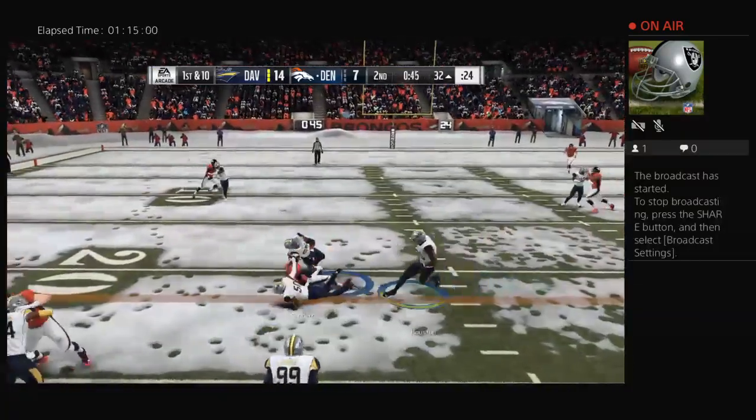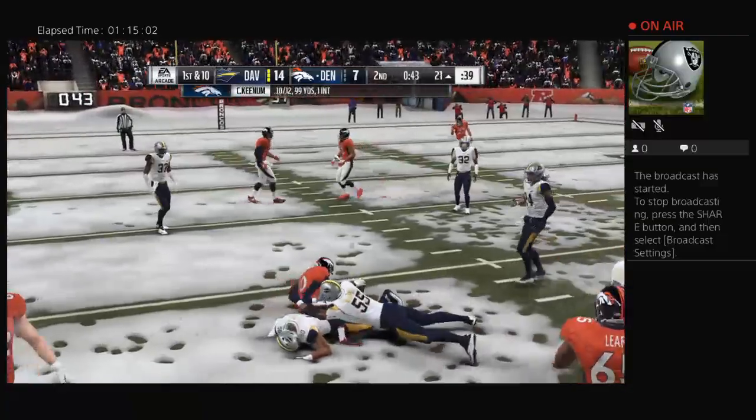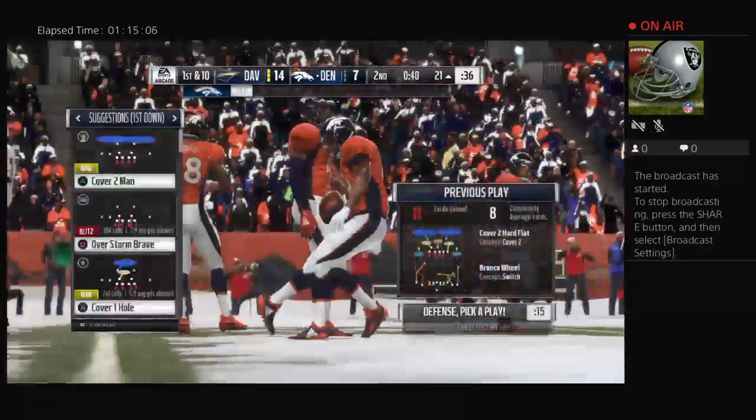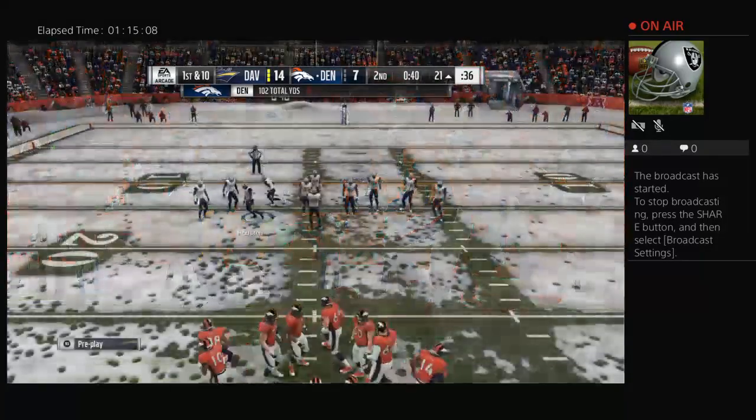And the catch made. This is Emmanuel Sanders. And he's got this down almost to the 20 before he's dropped. 11 more yards that go around, a 1st down as well.